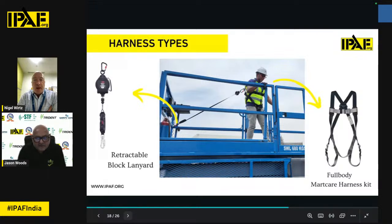Yeah, absolutely. And I think as you were saying earlier, if you're using a harness and block, you're going to wear a harness anyway if you're working up at height. So yes, it's easier to clip in and clip out, much easier. Yeah, yeah. If you can go to the next slide, Ali.